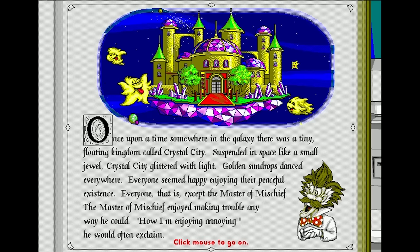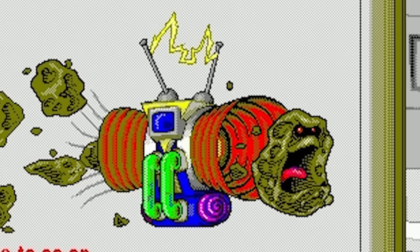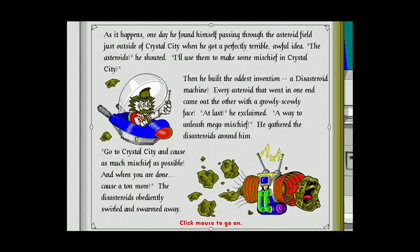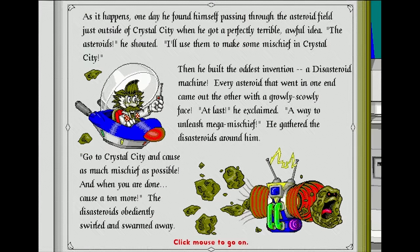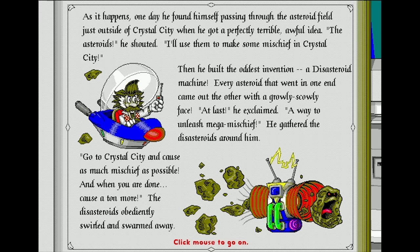Unfortunately, this guy over here, named the Master of Mischief, decides to launch a bunch of weird-faced asteroids at it. I think the word mischief might be a bit too lenient of a descriptor for bombarding a city with giant face asteroids, though, I'm sorry to say. I think it would be, what's that word again? Oh yeah, terrorism. The Master of Terrorism. Maybe that's a bit too much for a kid's game, though.